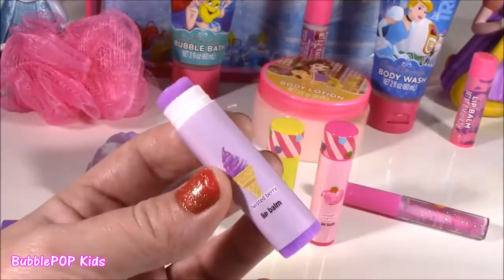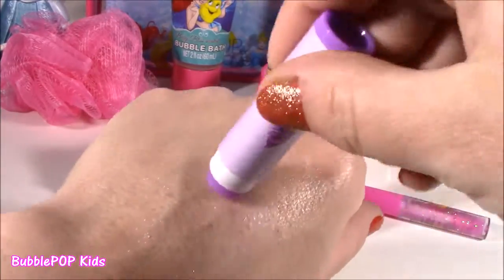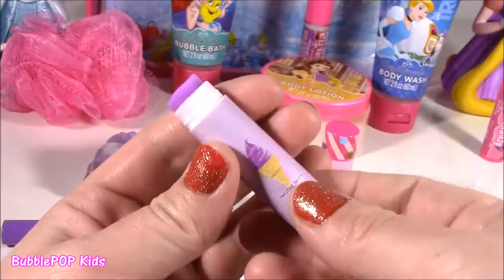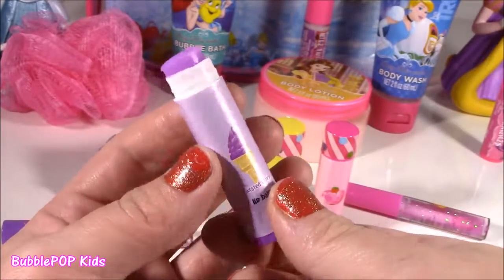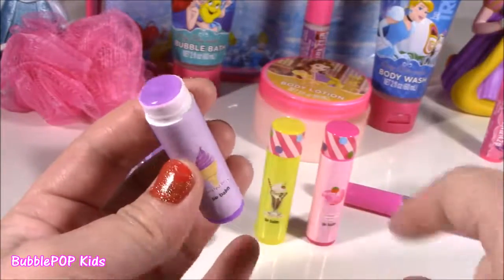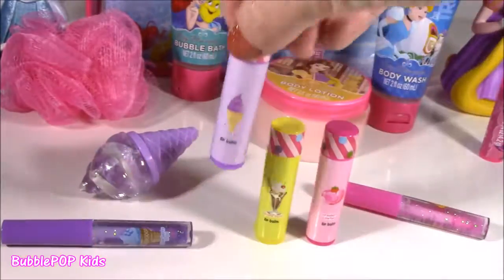Ooh, it's purple. This one smelled really, really good, but this one is so much better. First of all, regular lip balm doesn't give you color. Ooh, I still have the sparkles, but it is so creamy and it smells like ice cream. It kind of smells a little bit like grape. Wow, I was not expecting that. Sometimes in these little kits, the lip balm is a little bit hard and not great quality. This one was the best.